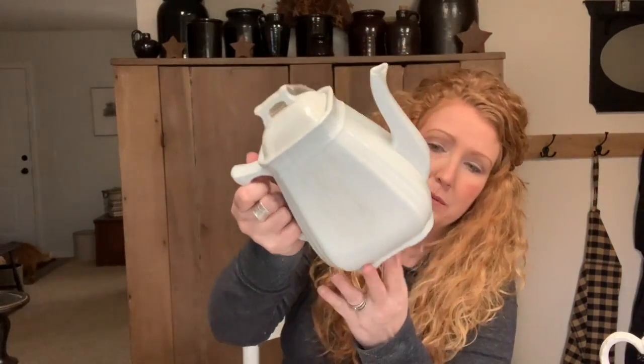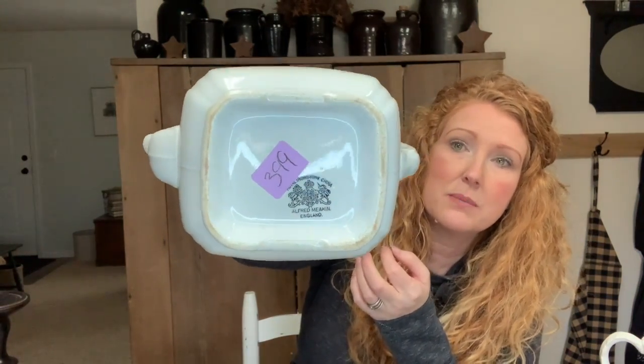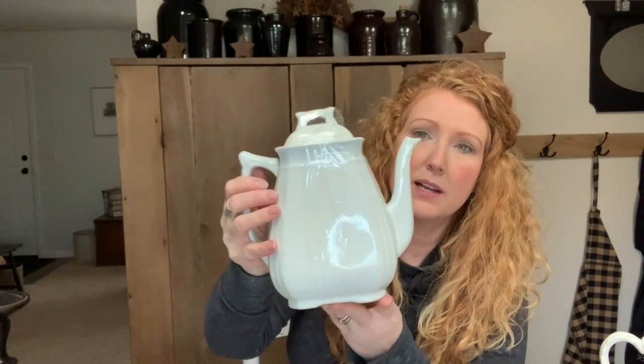I did run across a piece of ironstone for $3.99 at the Salvation Army. It does have a little chip in the spout, but I use these for decor myself. I'm getting quite a collection, so I'm not sure how sellable these are. When I put white pitchers in, they sell really well. So after the holiday season, I might think about displaying them when we have a great big china hutch in the booth. We will see. I'm not going to pass up one when I run across it.